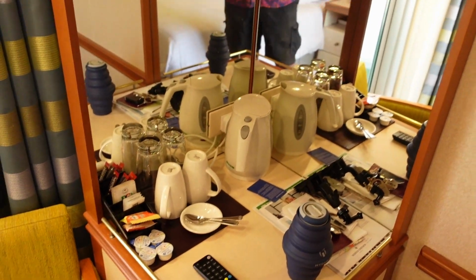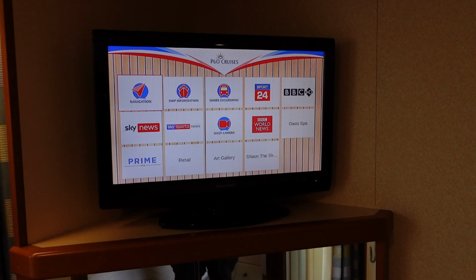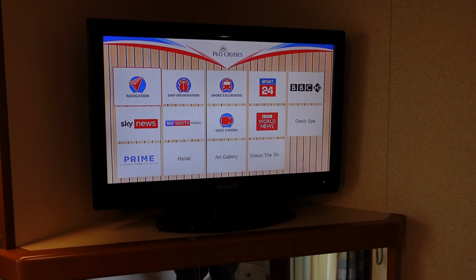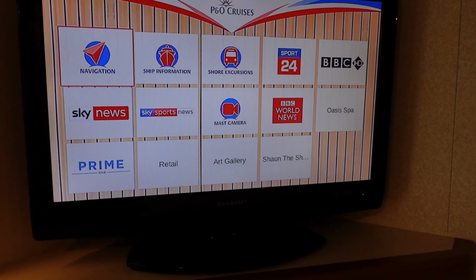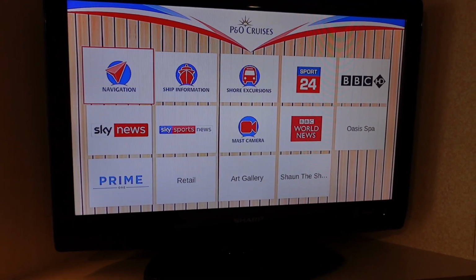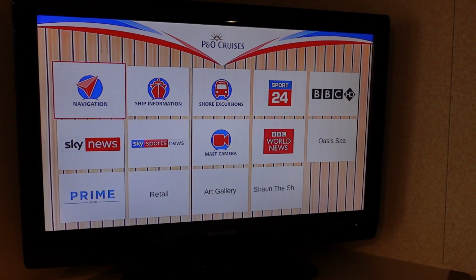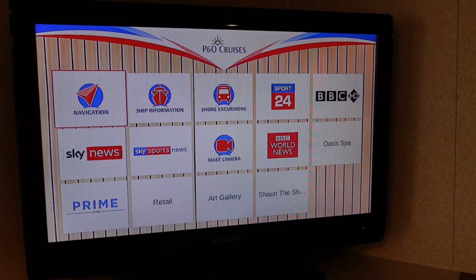And above it is probably the biggest clue of all, that this ship was launched in 2010 and it's a 2010 television. It's small, it's very poor quality, it's also quite a long way away from the bed, and even if you do find you want to watch it, there's not very many channels to choose from. A sports channel, 2 BBC channels, 2 Sky Sports channels, and a general entertainment channel.